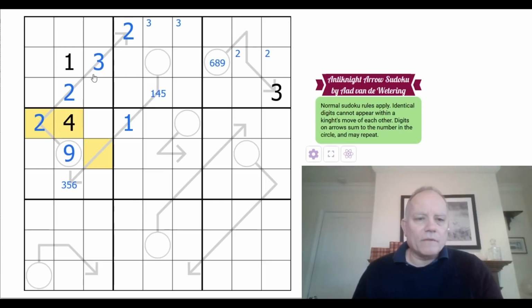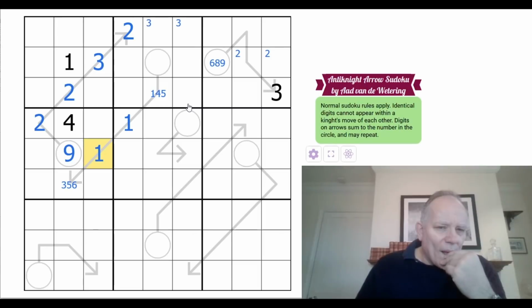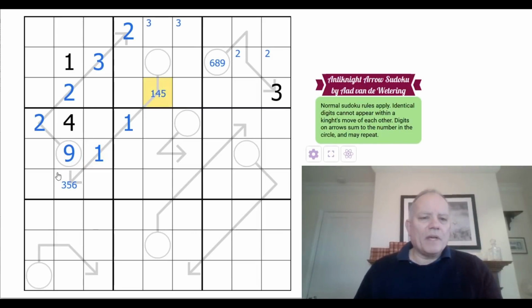And this one, no, that sees 2, 3 and 4 as well. Same argument applies. That one, that one is a 1. And now this could be 4 and 3. Otherwise, it can't be a 5. I don't know if I did some bad maths there. I probably did.